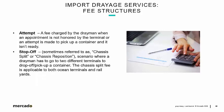Another delightful scenario in the world of drayage is what's referred to as an attempt, and this is a fee that is charged by the drayman when a pickup, especially for an appointment, is not honored by the terminal, or an attempt is made to pick up a container and that container isn't ready. Attempts can go awry on terminals where appointments are required, and even when appointments aren't required. In this day and age, it's not unusual for a trucker to show up at a gate and attempt to make a pickup and be told the container isn't ready. Or it's buried under 3 other containers and it won't be ready until tomorrow. Or the terminal simply says, we're not taking any empties, so you can't pick up a full, Mr. or Ms. Dray person. All of that is an attempt. There's a charge for that.